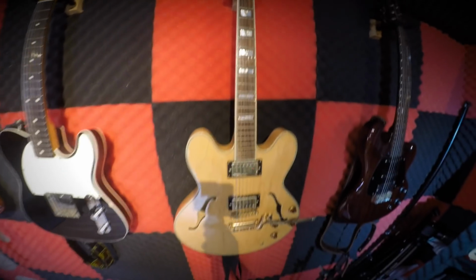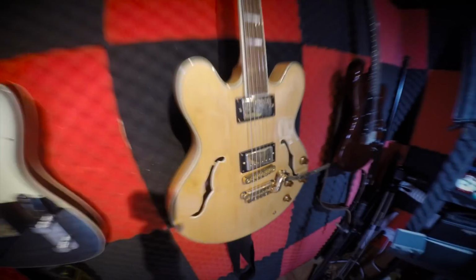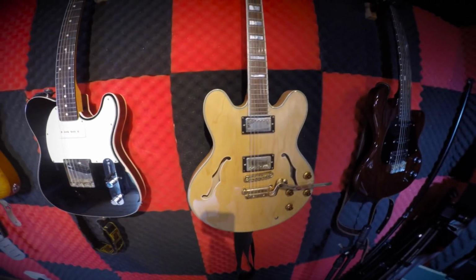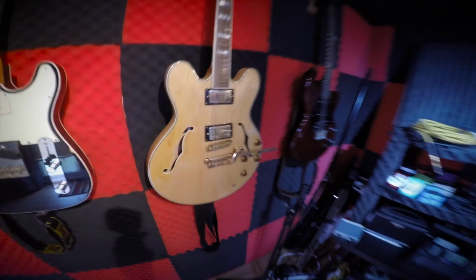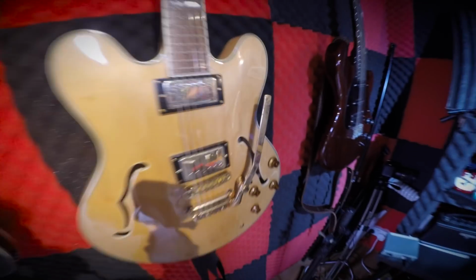Next up, we have an Epiphone Sheraton. This is a beautiful guitar. It's not really my kind of style, but I do love it. It's a hollow body, you can see here. Poke your finger in there. That's wrong. But yeah, my uncle actually changed out the tremolo bar, as you can see here.